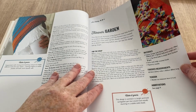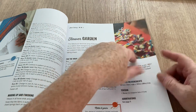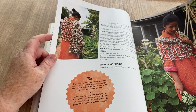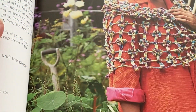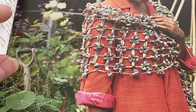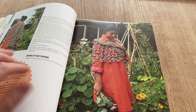This one's called Flower Garden, and that looks quite holey, doesn't it? That might just be the top though. Let's have a look and see. Oh no, it is very holey, isn't it? It's quite pretty. If you look at this one, you can see it more clearly. Let me zoom in a bit. It's quite pretty, but not exactly going to keep you warm, is it? But then again, she has a coat on. So I'm going to unzoom if I can. I just need to make sure that it doesn't pause, because sometimes it does.